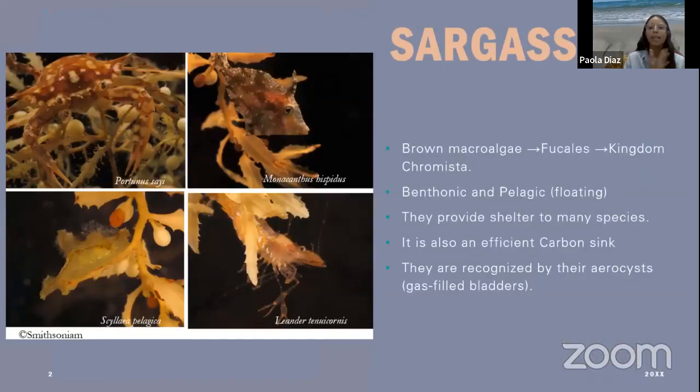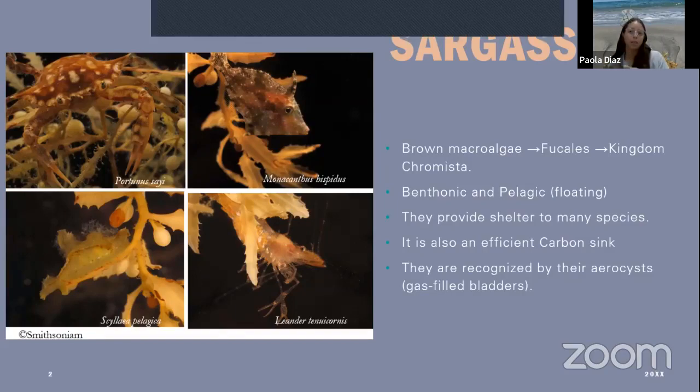So sargassum. Sargassum is a brown macroalgae that belongs to the order of Fucales, to the kingdom Chromista. There are two important groups of this algae: the benthic sargassum, that is the sargassum that we see when we are diving or snorkeling, and is attached to a substrate. But there's another group that is the pelagic, most known as floating sargassum. The floating sargassum completes its whole life cycle drifting on the sea. They never attach to a substrate.